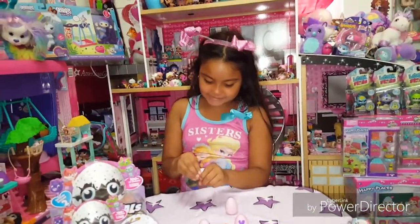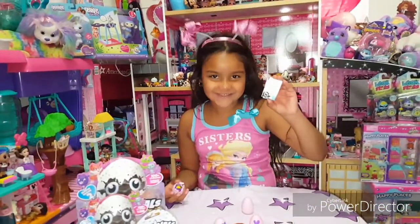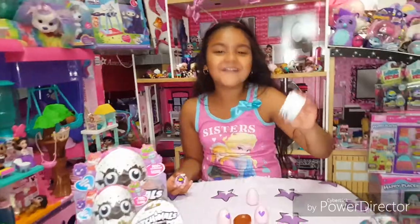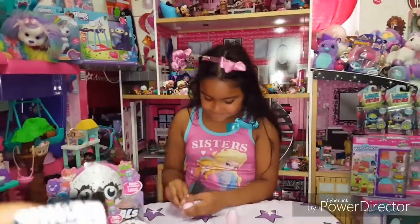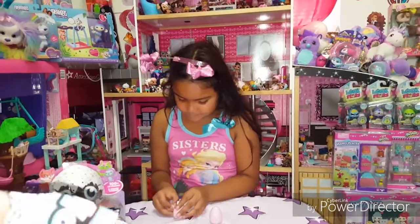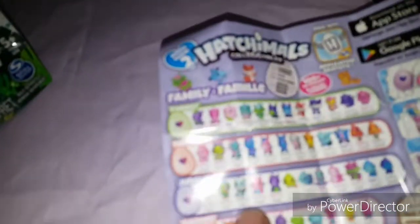Speaking of, where's the collector's guide? Guess what, guys? I left the collector's guide in the box. I'm so silly. So while Lily opens that, I'm gonna open up the collector's guide to try to figure out where our first little hatch is from. So our first little hatch animal is from the jungle.